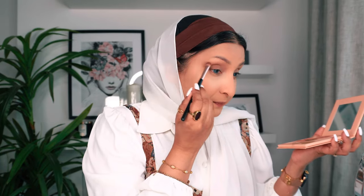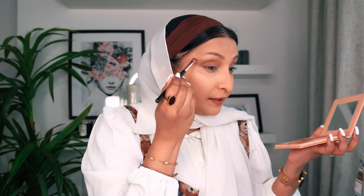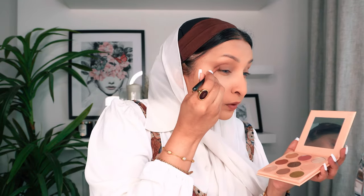What I like to do is I keep my eye open and I create the shape I want for my eye, and then I can just fill it in. This is just the easiest way for me to do my eye makeup. I'm gonna dip into this darker color and give my corners a little bit of depth.